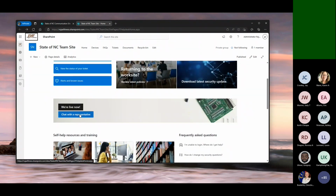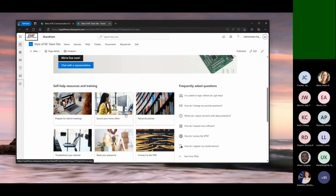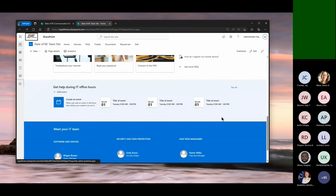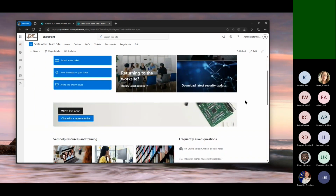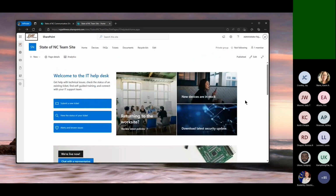We can chat. That's not quite available right now, but we do have some training articles. We have some FAQs. We have some events. Nothing that's actually happening, but hey, here's the staff. Meet the staff. Obviously, you would need to update this with your folks in your environment, but that template is built right out of the box without you having to engage with the IT staff or hire a developer to say, hey, we need this to look really cool. This template is pretty cool, right, as it is out of the box.